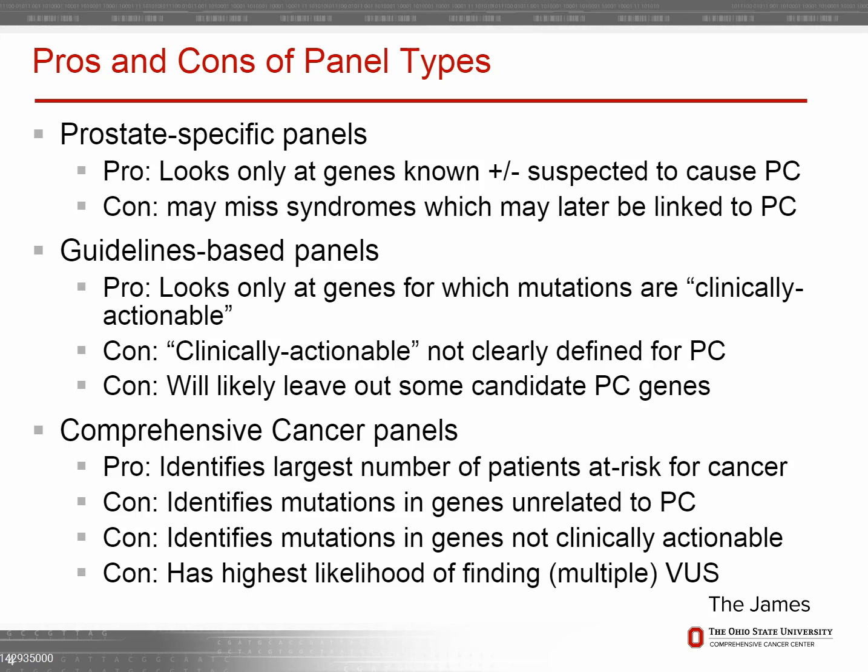Guideline-based panels are a little more conservative clinically. These look at only genes for which there are clinical guidelines or that are clinically actionable, so that there is agreement on how to manage patients who have mutations in those genes. The drawbacks of these are, especially for prostate cancer, it's not clear what is a clinically actionable gene at this point, and it could leave out genes such as HOXB13 for which there are not guidelines at this point, and yet people feel that they are clearly cancer-related.